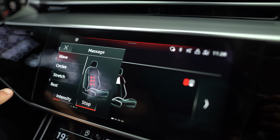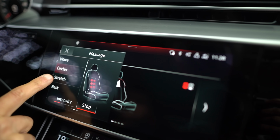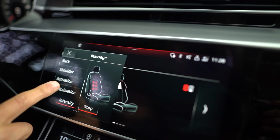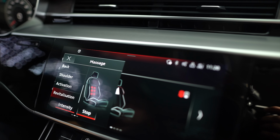You have a button left next to your seat. That's good, because then this menu here pops up. So that's good to have it in a button next to the seat, and then you have different seat massages here already for the front seat. And this is really cool. And here these air cushions, they pump it up. Then you have a more relaxing ride.